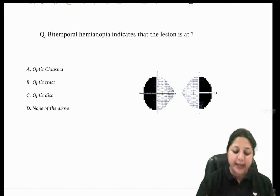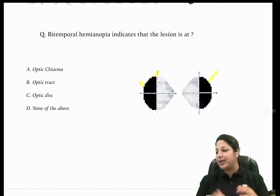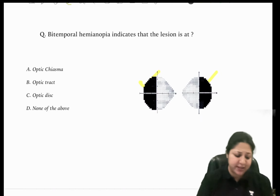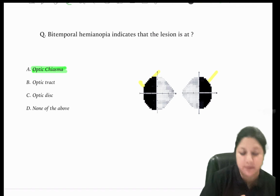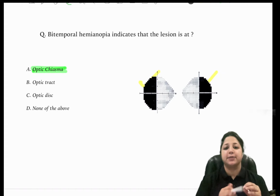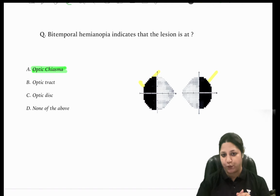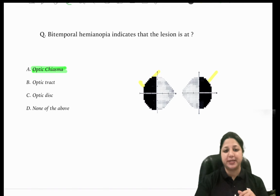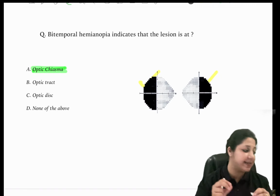Bitemporal hemianopia indicates that the lesion is at... So now if you see here, the temporal field is gone. What does it indicate? It is very simple. It indicates the lesion is at the level of the optic chiasma. Why optic chiasma? What is actually being affected when we talk of a bitemporal hemianopia? Yes, these are the nasal fibers.